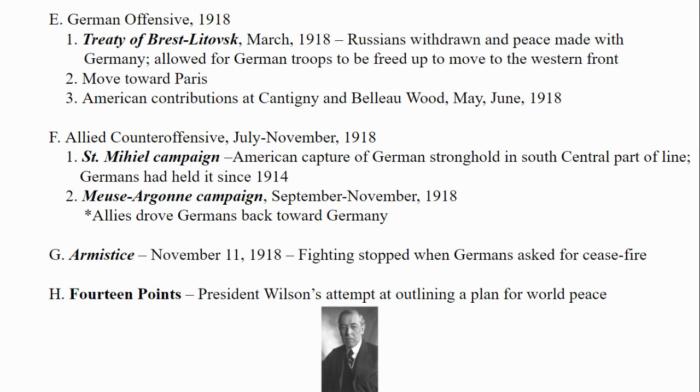They essentially had a provisional government in Moscow in 1917, and then in November of that year, the communists gained a foothold in the government. It led to a several-year civil war in what would become the Soviet Union. But one of the first things the Bolsheviks did was to pull Russia out of the war, and it allowed German troops to be freed up to move to the Western Front. And they felt that with this increased manpower, it would enhance their ability to make a move toward Paris.